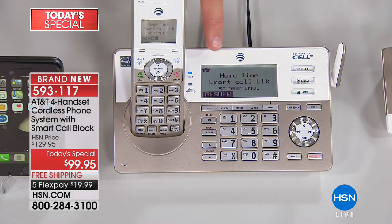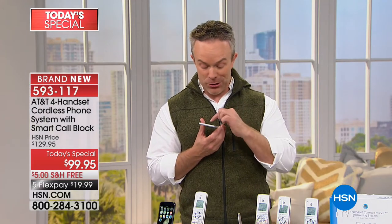Calls to this number are being screened by smart call blocker. It's not ringing the house. Say your name after the tone. It's asking me to identify myself. I can't identify myself if I'm a computer. I'm not a computer. Answer the phone. So I told it to answer the phone.